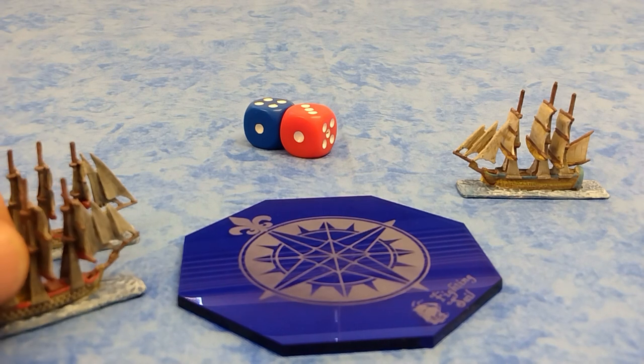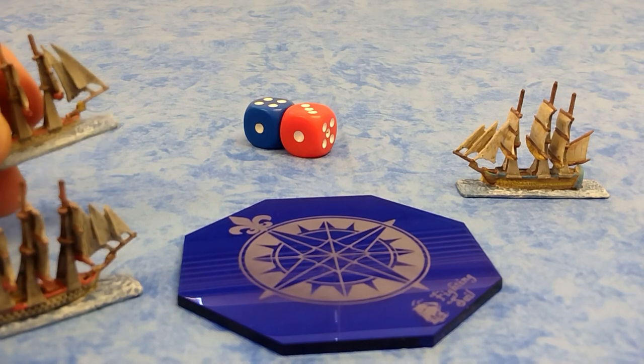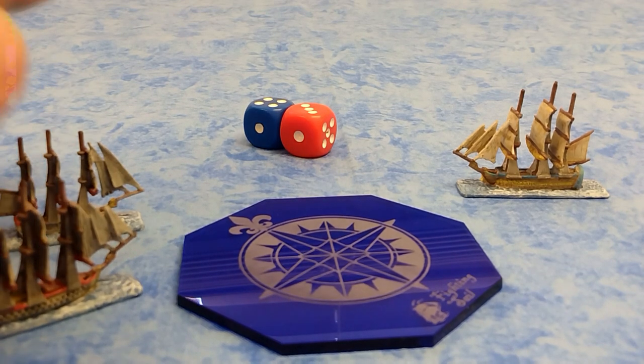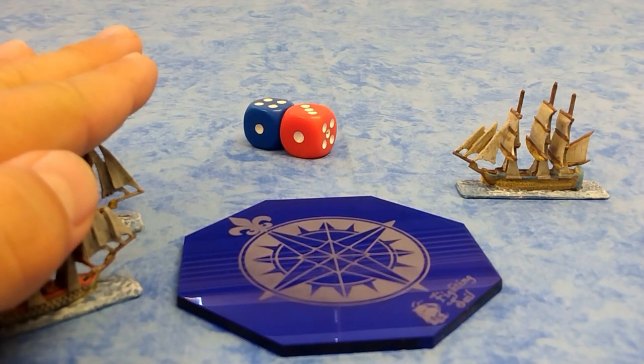That's this guy here in front, with a discipline of 8. And the Kent has a discipline of 6. And then they have boarding and hull of 7. And they roll 8 dice on the gunnery.